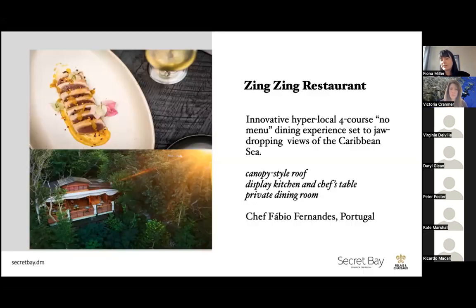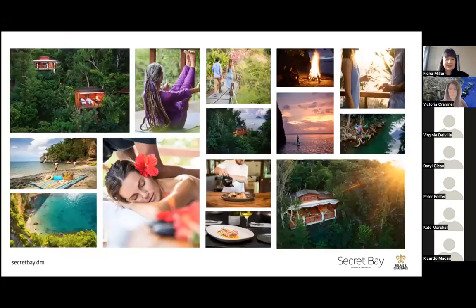And we have an incredible restaurant called Zing Zing Restaurant, which has a really fun concept. It has absolutely no menu at all. So the chef will come and have a chat with you about what you like and what you don't like, what's fresh, what's local that day. And as if out of nowhere, create this incredible four-course menu for you.